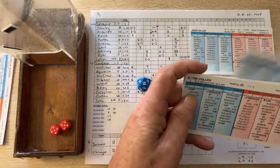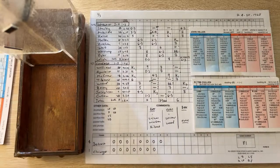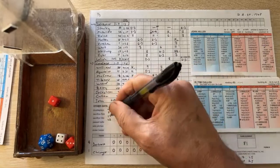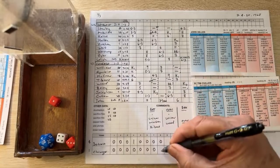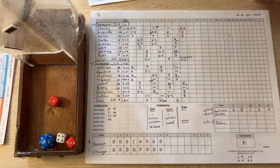And Tim Cullen is the batter. Hiller throws, 4-4 right-handed, fly ball to center again. That's Northrop, 3-8, 23 makes the catch. And the side is retired. No runs, one hit and one left. We move to the top of the ninth.